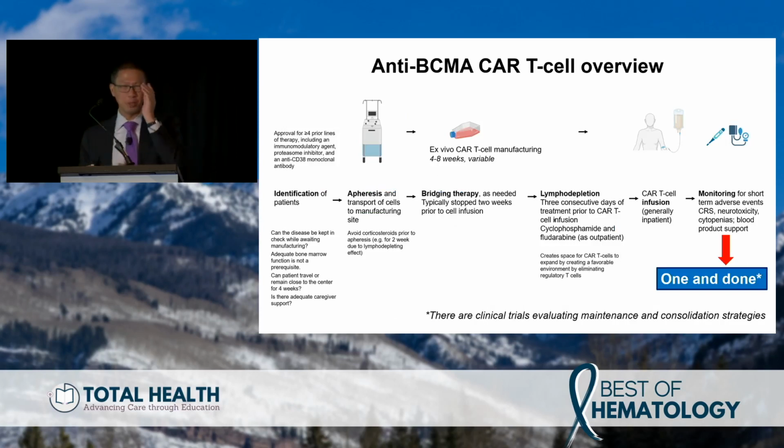So let's run through the logistics of CAR T cell therapy. I know maybe this is a bit preaching to the choir because it does overlap with usage of CAR T in lymphoma, but again, the approval and then the identification of patients is key. Can the disease be kept in check while waiting for manufacturing? Because the manufacturing can be 4 to 8 weeks, and in the initial rollout of ide-cel and cilta-cel, the manufacturing could be as long as 2 months. So you have to identify the right patient who's able to be maintained while the cells are being manufactured. Also, can the patient be in relative proximity to where the cells are being given, and is there adequate caregiver support?